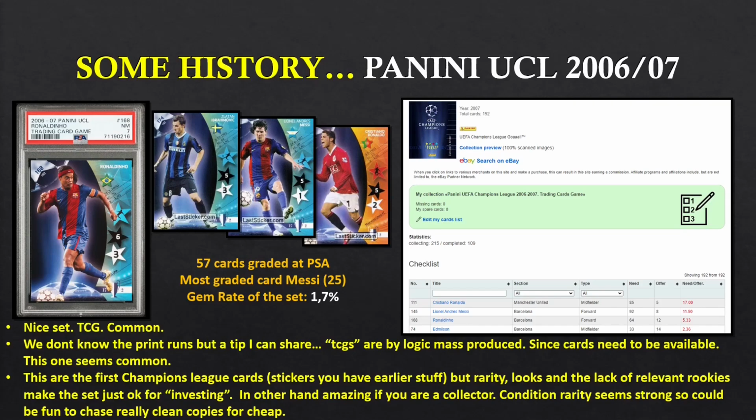Looking at Last Sticker, and by the way, this website is an amazing website to have an idea about rarity from certain sets, even though, and I know I repeat myself quite a lot, every case will be a case. You can see that collecting there are 250 people and completed 109. Those numbers are fairly high for this type of product, being quite honest with you.